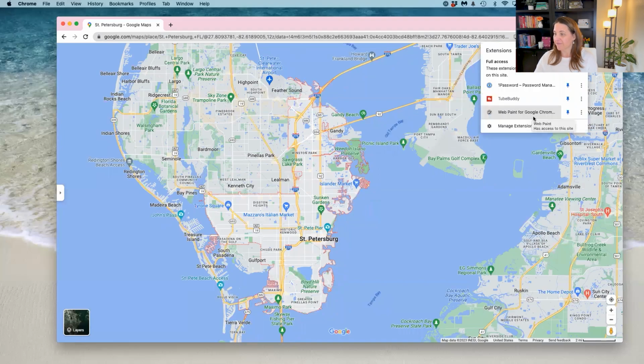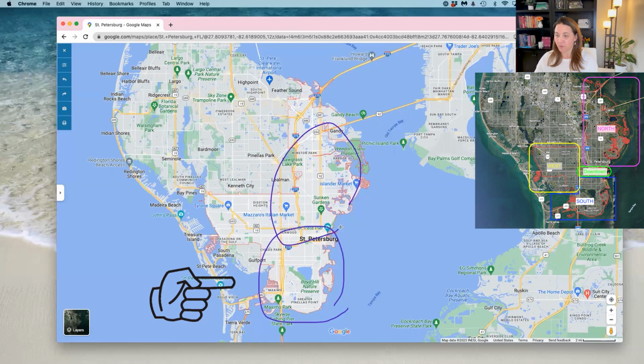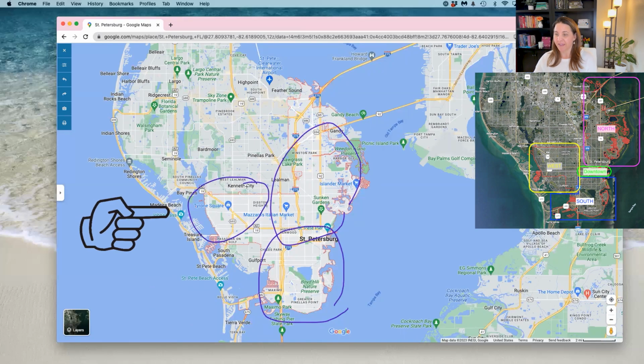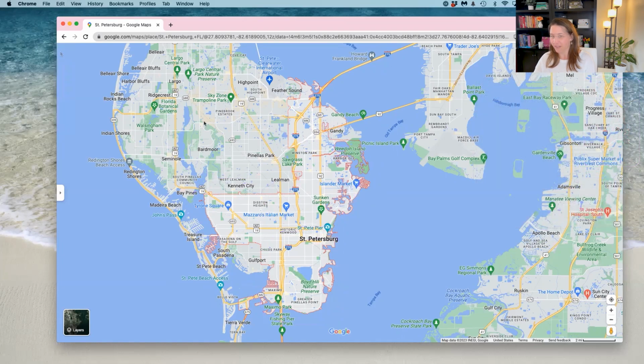So if I were to highlight that for you, it would look something like this. South St. Pete's down here. You have North St. Pete up here. You have West St. Pete over here. And that kind of encompasses St. Petersburg. For today, we are going to talk about this section right here, which is St. Pete North. All right, so let me zoom in here.